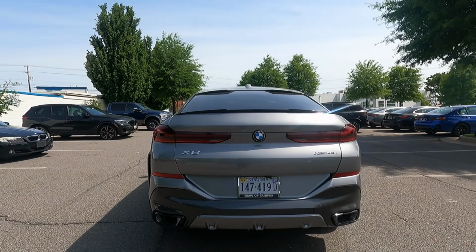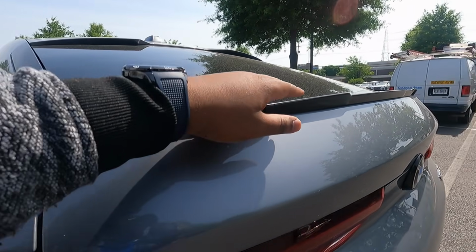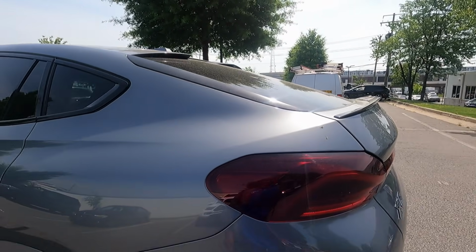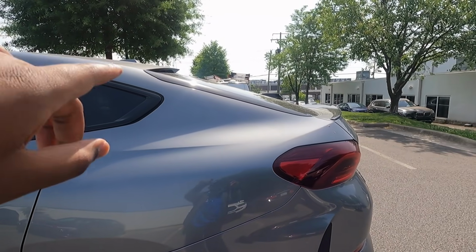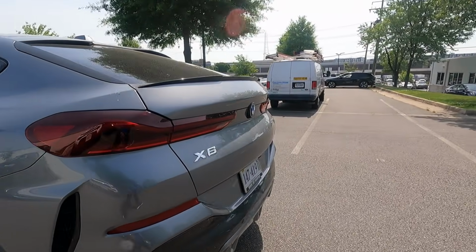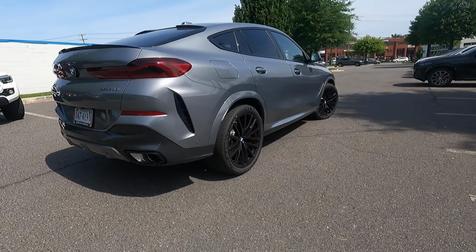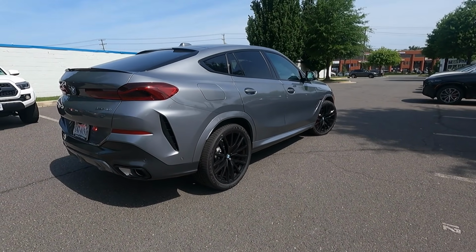One other styling element I did want to point out in this X6 is that you do have this little sport wing right here, which is blacked out, which looks so cool. Let me get a little side view for you guys right there to really see it. So you got 2 spoilers, one up top and one down below right there. Let me show you guys under the hood of the X6, but let me give you guys a rear 3/4 view. Boom.